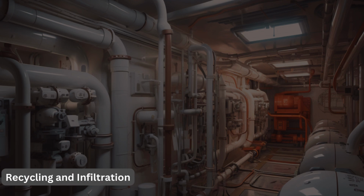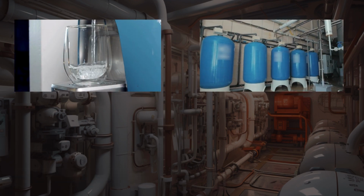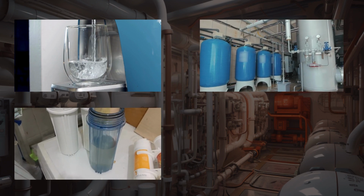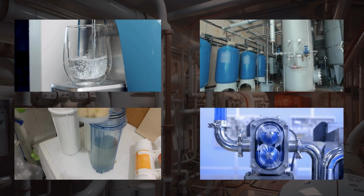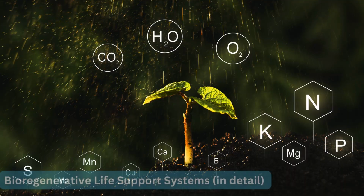Recycling and filtration. Efficient water recycling systems will be crucial. Astronauts would need to reuse water from various sources, including urine and humidity in the habitat. Advanced filtration and purification systems would be essential to ensure the water meets the required standards for consumption.